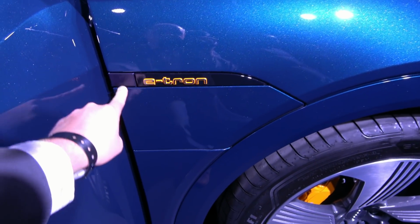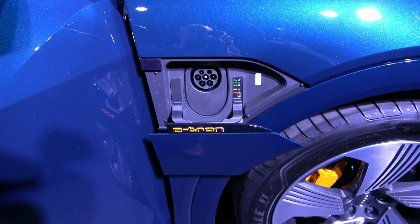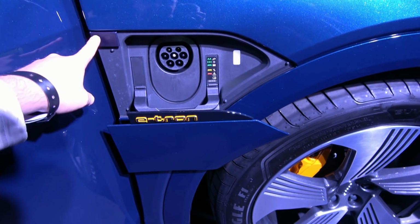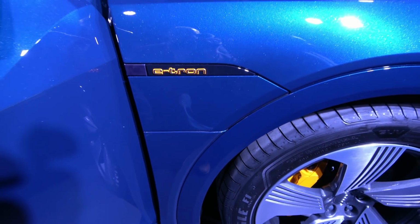Now, what is interesting is that it has electronically opening charge ports on both sides of the car. So this one is a Type 2. On the other side you have a CCS charger, so you can't use both of them at the same time, right? So you either use one side or you use the other side, but the car is equipped with two different charge ports.